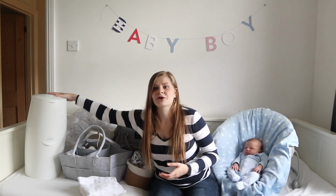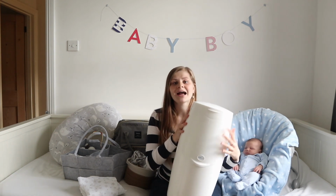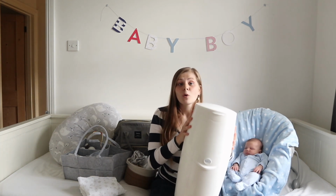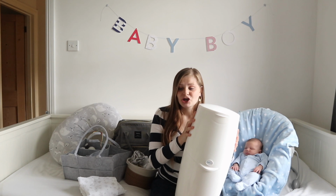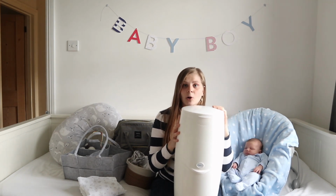Another item that we use is the Angel Care nappy bin. So I wasn't sure if this would be very good, because there'd been a lot of mixed reviews that I'd read up on about this.